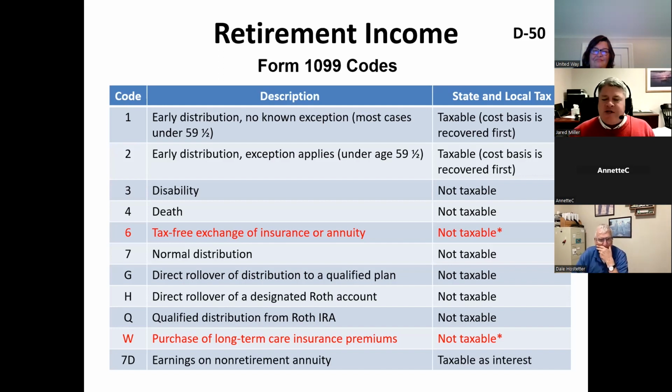So the code G is a good one. Also, code H means we have a direct rollover of a Roth account. So you're rolling a Roth account from one provider to another. Code Q is that you met the qualifications for a Roth distribution, and that will not be taxable. So I'll give you some indication of what that'll look like.